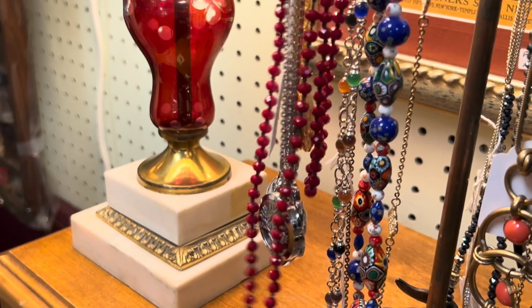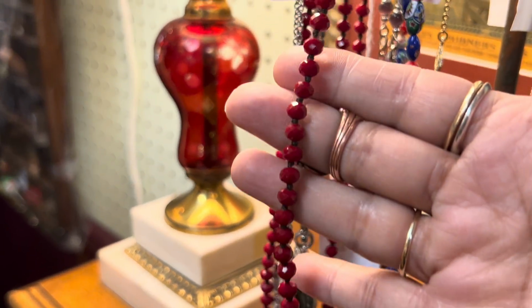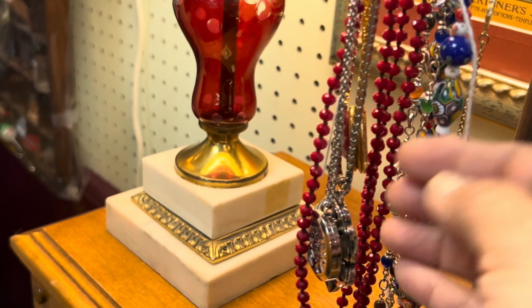It took everything in me not to buy these beautiful red beads. I thought they were absolutely beautiful. They must have been 40 inches long. I think they wanted about $14 for them, but I did leave them behind.